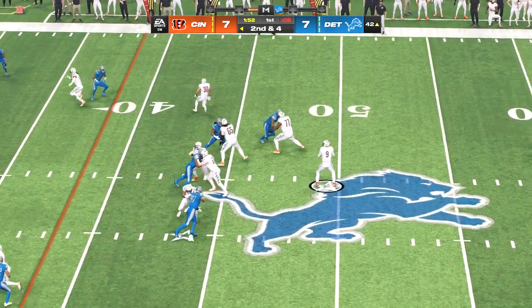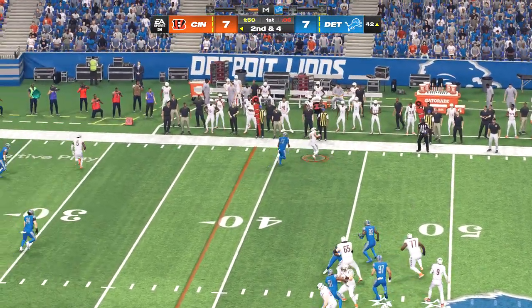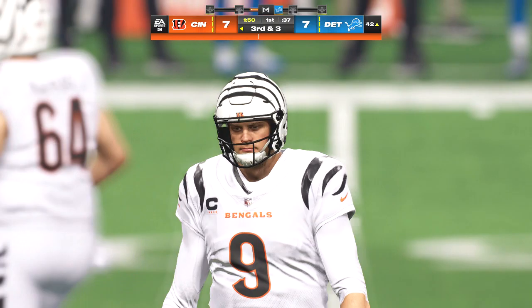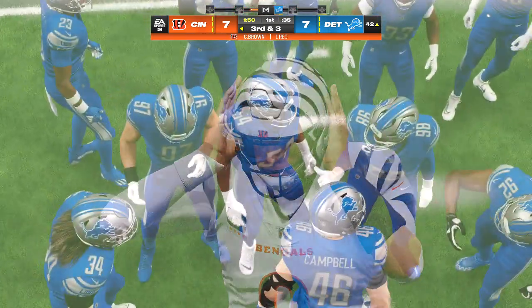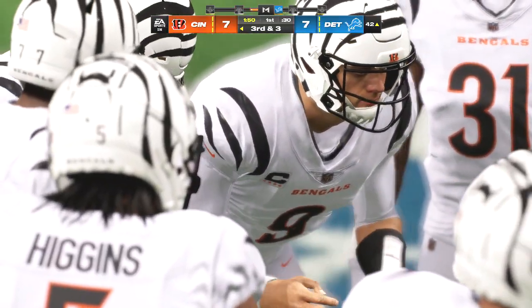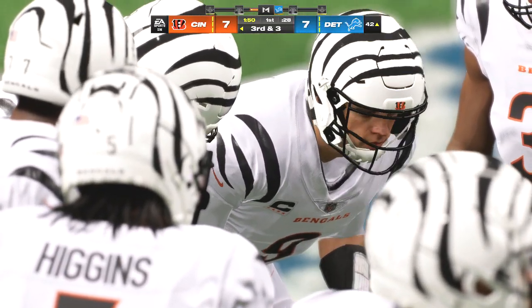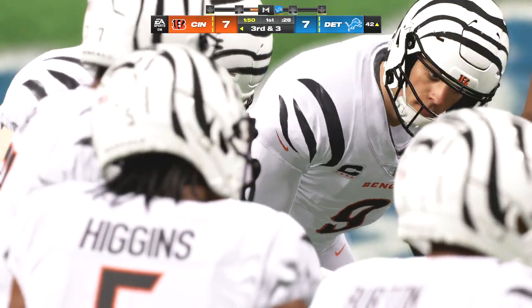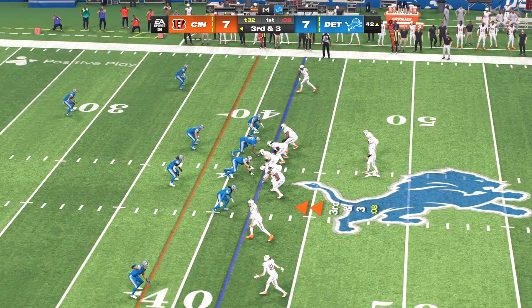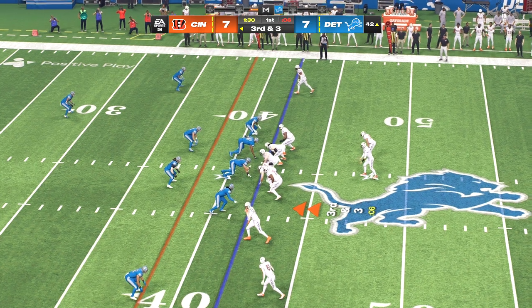Again, it's Burrow. It's complete to Brown, right side. No gain there, and it's going to bring up a 3rd down. Love the effort, love the dramatics. Getting the feet down. How about a little step shuffle along the sideline there, almost like a great ballet dancer or a tap dancer. All for no gain, though? I was going to say, it's so pretty, and it gets you nothing.